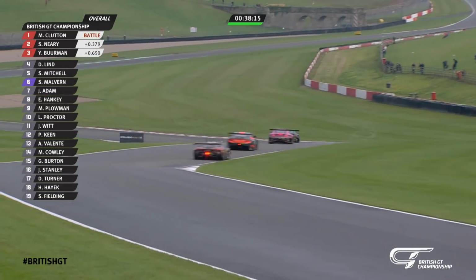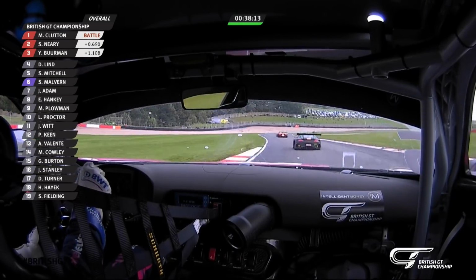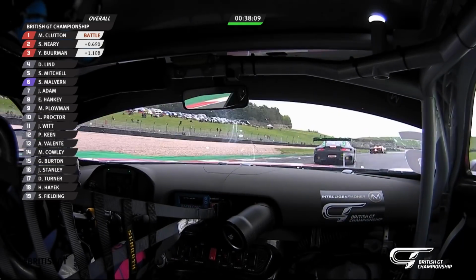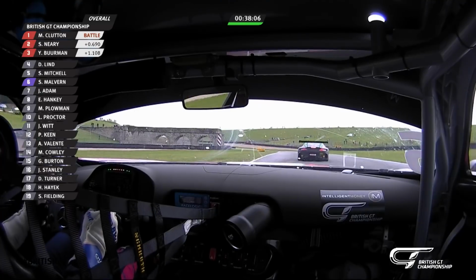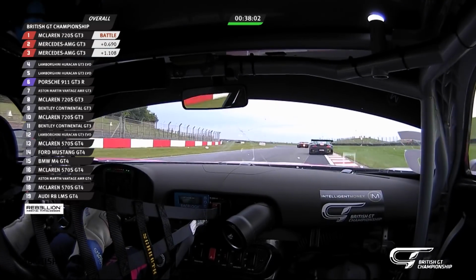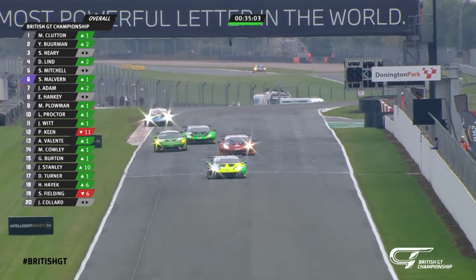There's a lot of dynamics here still to play out, and I think the important part in the next few laps is Berman in front of Neary, yay or nay. They've got to win to get the championship, and that is their only hope. And I just feel if Clutton gets another couple of laps of clear non-GT4 effective laps, that win is not possible.